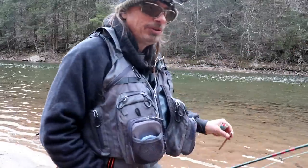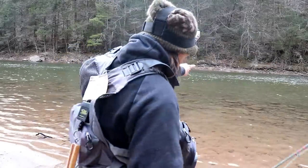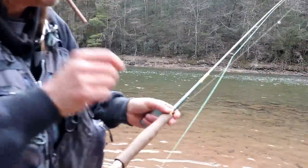So we're going to go out here, we're going to try and target some of these big fish so we can see them moving around and actively feeding. So we're going to get out here and work with the seeing spot in these bigger fish and try and target them down here. You see Tracy is way up creek.